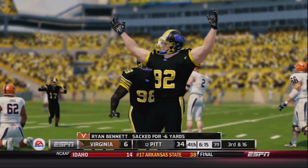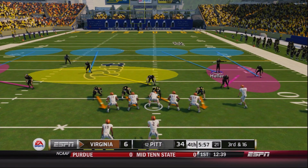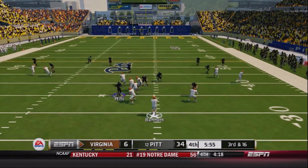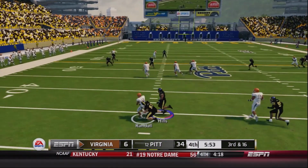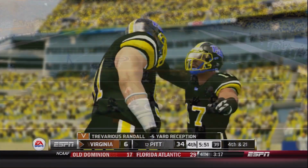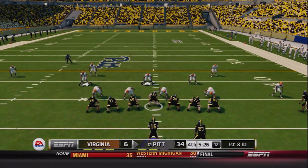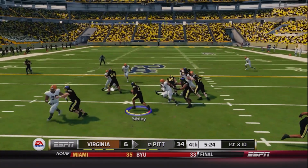Ronnie Baker, his 2nd sack of the day. All the Pitt defensive ends getting in on the action here. 7 sacks on the day now for the Pitt defense. 3rd and 16. Underneath, it's a screen. It's Travarius Randall, and Ryan Jacobs, the sophomore defensive tackle, hauls him down for a big loss, and the Panthers will take over, and you'll see some of the second-teamers get some action now.